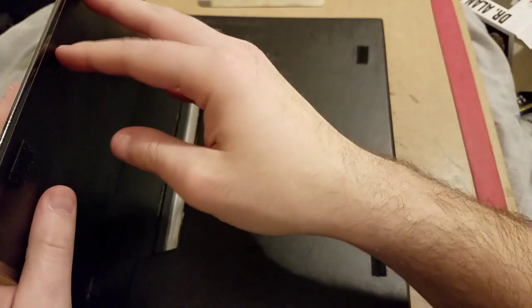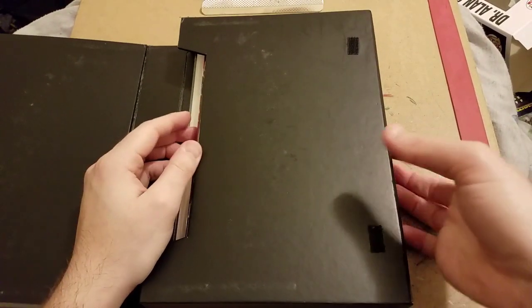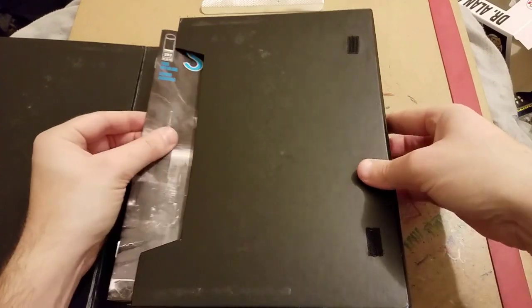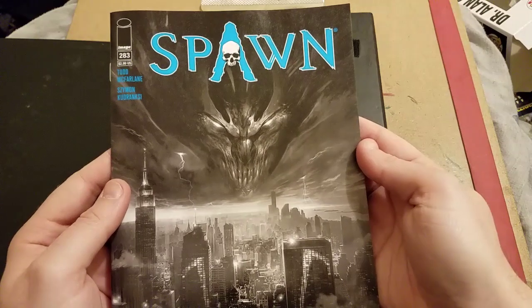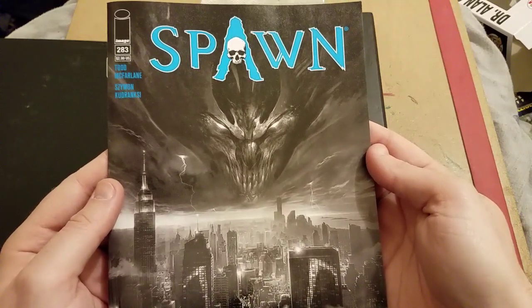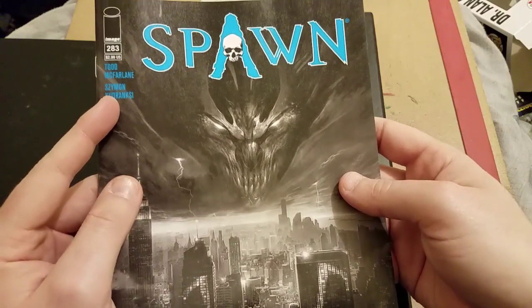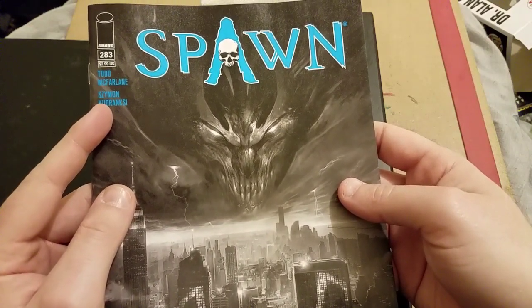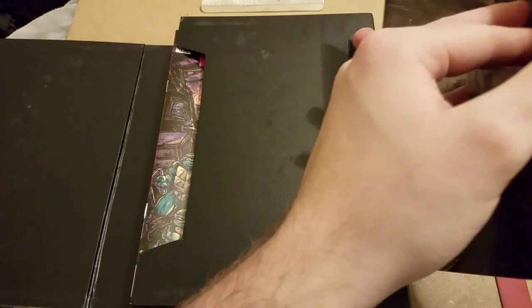Now we can move on to the regular comic haul here for you. First off, we have Spawn 283. This one has a different artist on it, but Sean will be back on the next one, he said. But I do like this guy's work too.